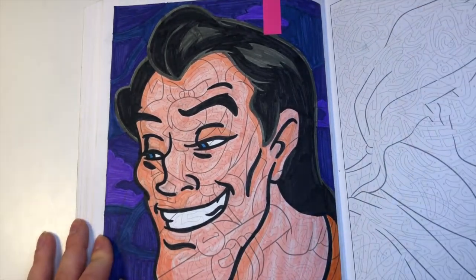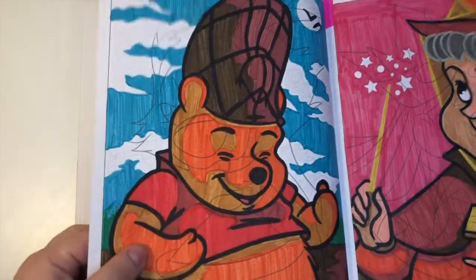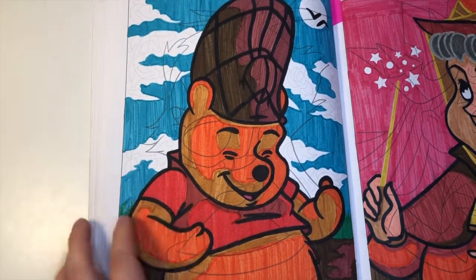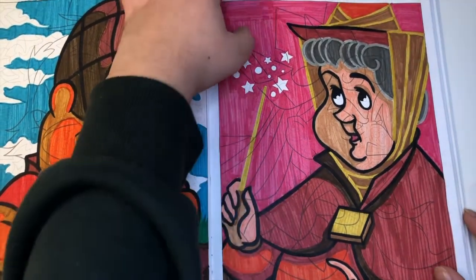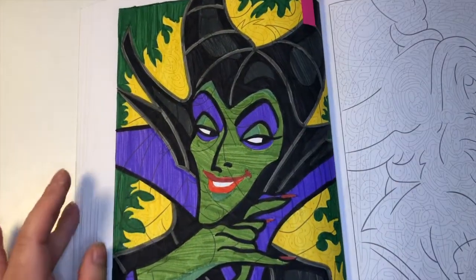Not a nice fella. We don't like him. Oops, I'm skipping one. I'm skipping 2. Then on to a fella that we do really like. This is Winnie. Love this little guy. Then we have one of the fairies. Moving on. Maleficent.